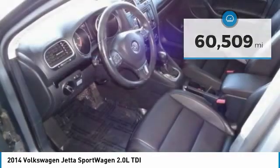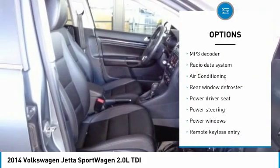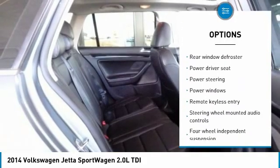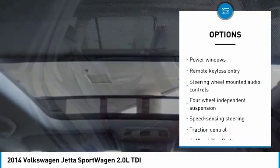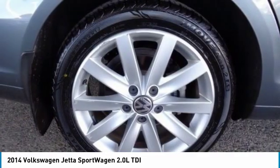Here are some of this vehicle's great options: power passenger seat, traction control, navigation package, leather-wrapped steering wheel, air conditioning, dual airbags, power steering, backup camera, alloy wheels, four-wheel disc brakes. Come see the car for yourself.